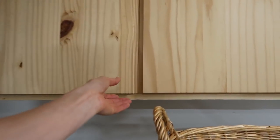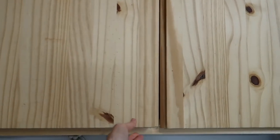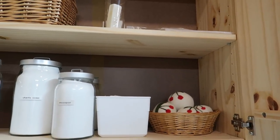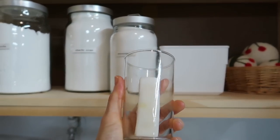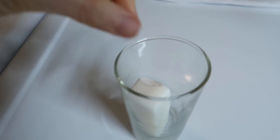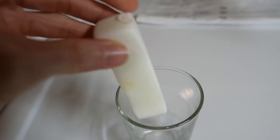Okay, up in the cabinet, this one is filled with toilet paper. We went to Costco, so we got some from there. And on this side I only have whatever is needed when I want to clean the clothes. I have some stain remover. I got this at the farmer's market, so sadly I don't know who made these because I don't have the box anymore, but it's made from coconut oil and it works really good.